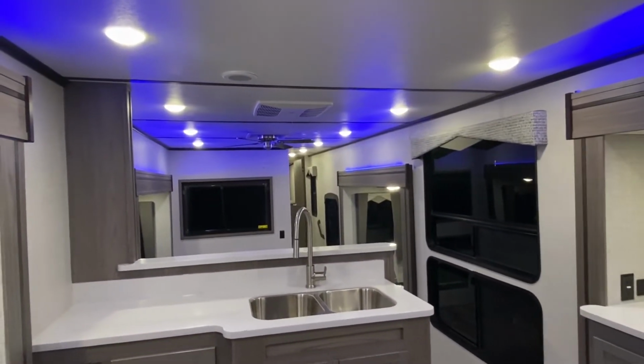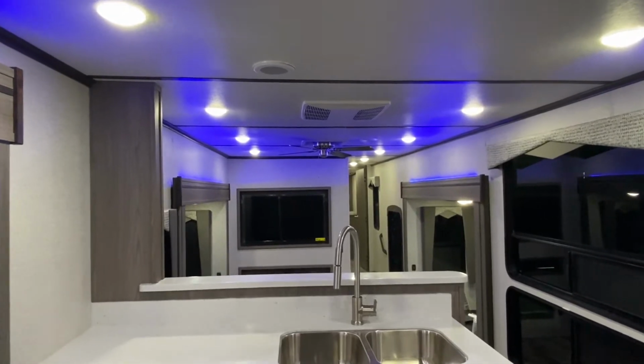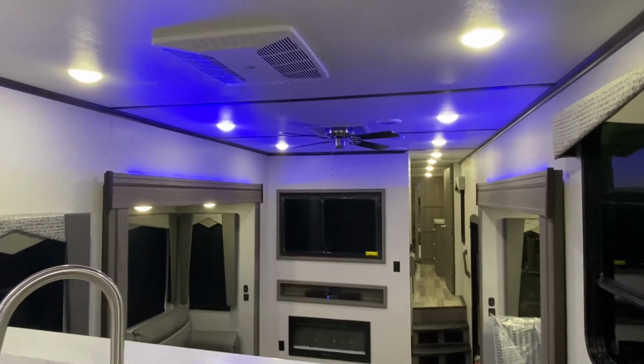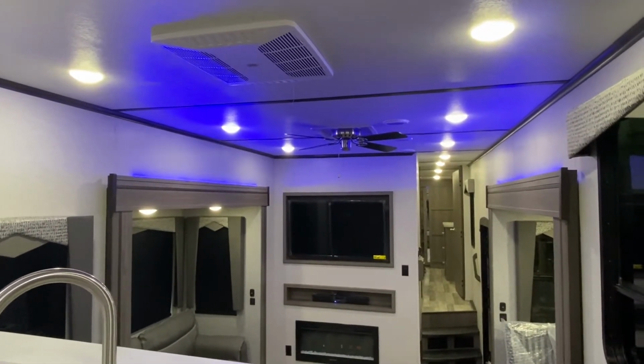Nice thing with this, it's a very open concept floor plan. So your sink located here is overlooking your living room area, which is going to have all your guests, whoever's in the unit, or maybe you're just sitting here watching TV while you're getting food ready for dinner.